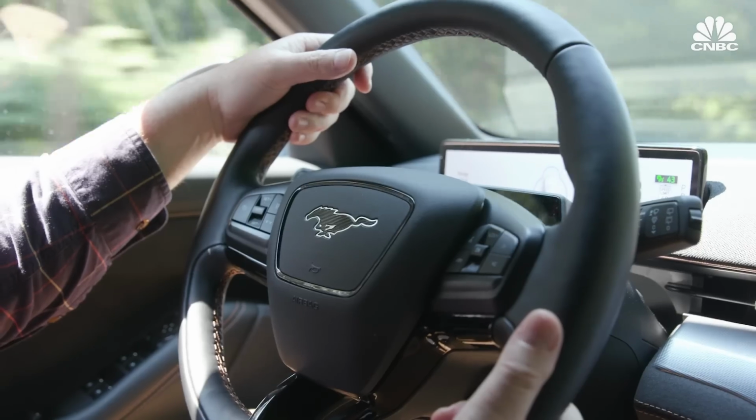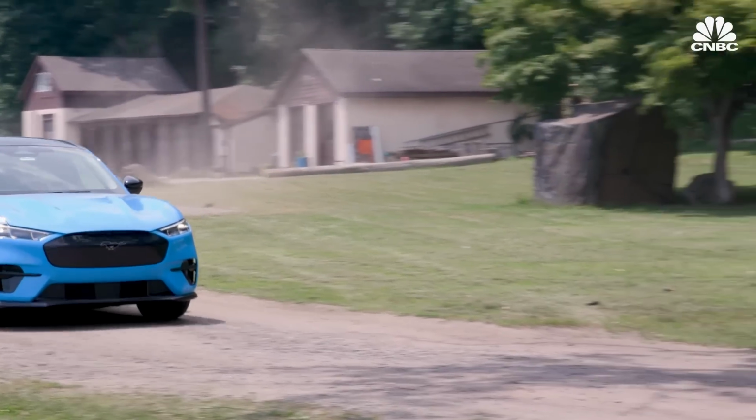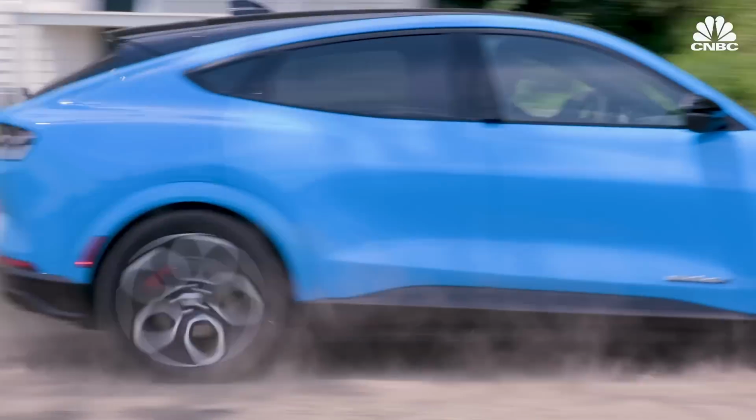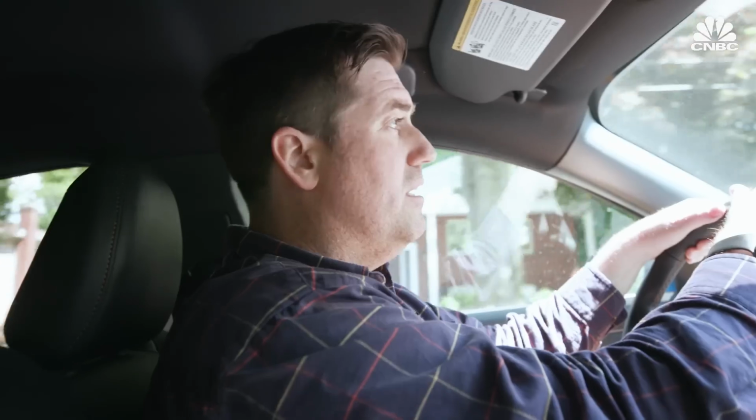One of the things about this vehicle is it has one pedal driving, which means that when you take your foot off the accelerator, it actually will just automatically start slowing the car down. So that's really handy for driving in traffic, or if you're driving in an environment where you're going to need to slow down really quickly.